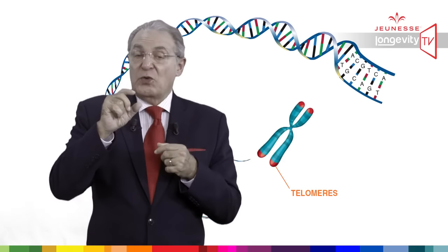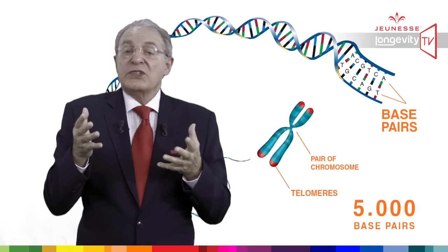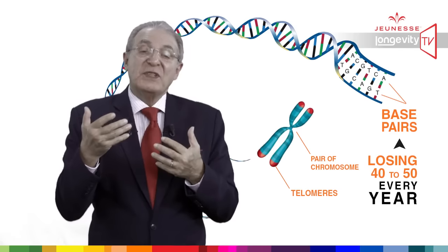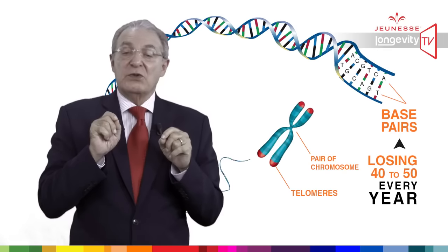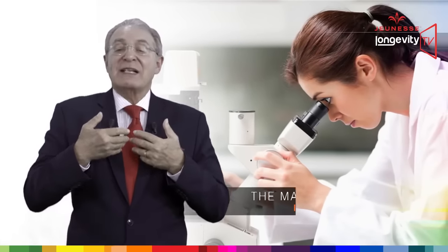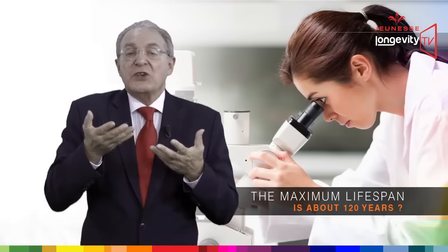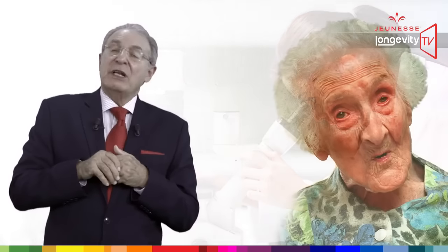When telomeres are reduced to 5,000 base pairs, our cells become senescent and die. We are losing approximately 40 to 50 base pairs every year. So theoretically, it should take 120 years for all our telomeres to reach these 5,000 base pairs. This is why some scientists believe that the maximum lifespan is about 120 years. And by the way, the world record of longevity still belongs to Jeanne Calment, a French lady who died in 1997 at the age of 122 years.